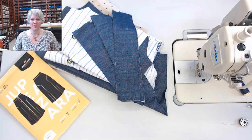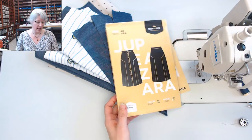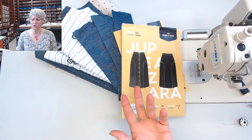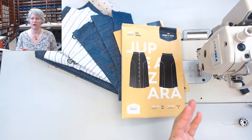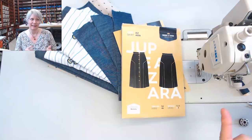So let's see, today I am making the Deer and Doe Azara, or maybe it's Azara, I'm not sure. And this was in my Needle Sharp subscription box. A lot of you may not know about Needle Sharp, but it's a box that sends you everything you need to make the project. There are four selections. I want to call them price tiers, except that there's a curvy box as well. So it's lightweight, medium weight and heavyweight.